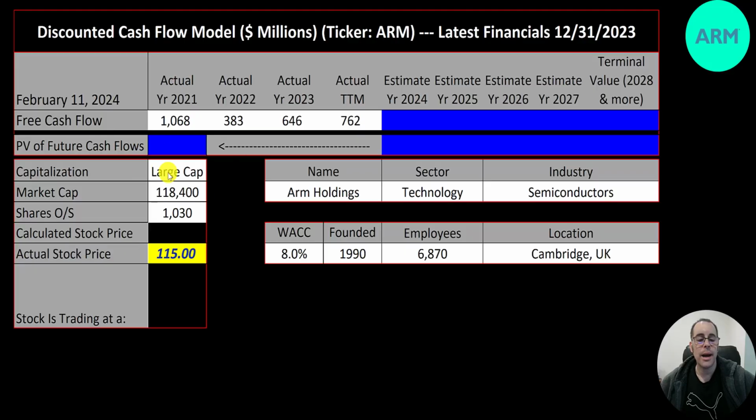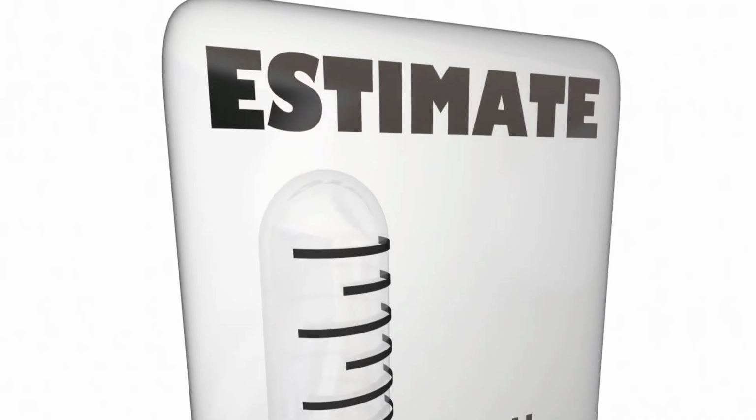This is a large cap company, 118 billion market cap. They're trading at $115 a share, and they have 1 billion shares outstanding. Let's look at their financials.